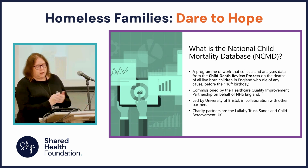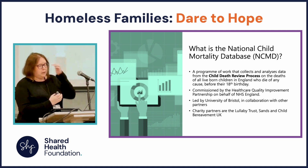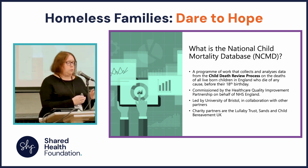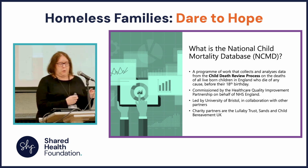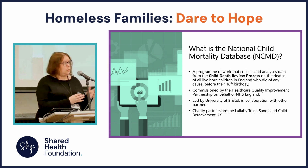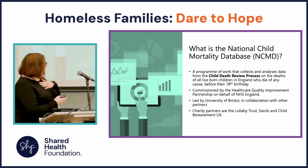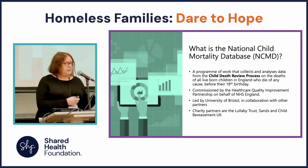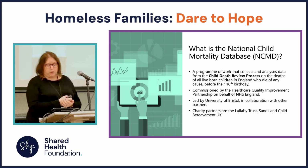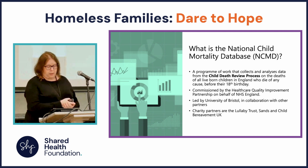So, the National Child Mortality Database, what do we do? We're a programme of work that collects and analyses data from the statutory child death review process. And the statutory bit is quite important. That process reviews the deaths of all children in England who die of any cause before their 18th birthday. I'm employed by the University of Bristol, and we lead this programme of work, but we're commissioned by the Healthcare Quality Improvement Partnership and funded by NHS England.